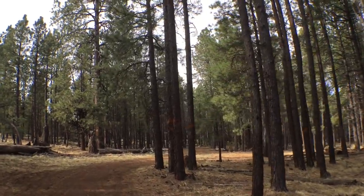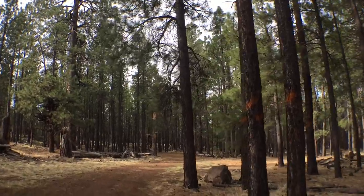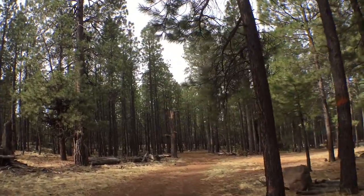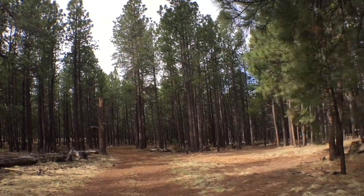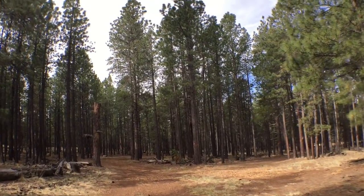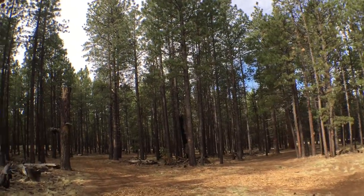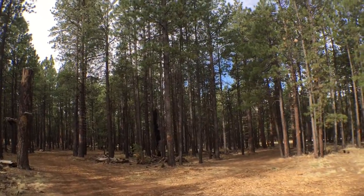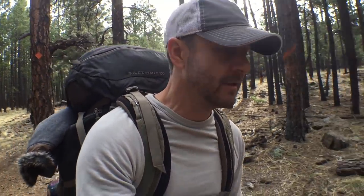Flagstaff, Northern Arizona University, actually has one of the best forestry departments in the United States. And students come here from all over the country to learn how to properly maintain a forest, keep it healthy. And so the ponderosa pine forests around here are all really well maintained and thinned out. These trees obviously just haven't been cut at this point.